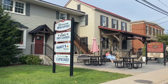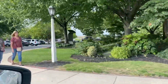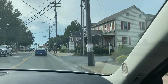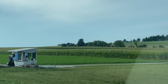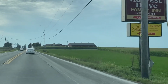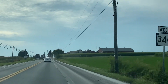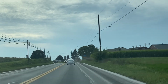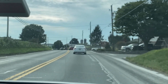There's Intercourse Mercantile, Zook's Dry Goods, Nancy's Notions, and Country Cover. We're here. I'm pretty sure that place is closed. So, earlier today, I bought some stuff from her. That's a different lady. Or no, the daughter's still in there. They went to market. I bought some sticky buns and some strawberry jelly and some molasses crinkles. So we're going to see if they're good later on.